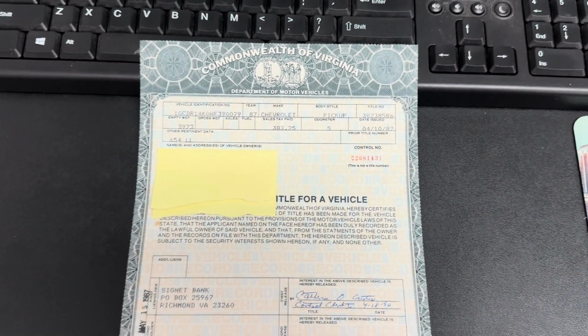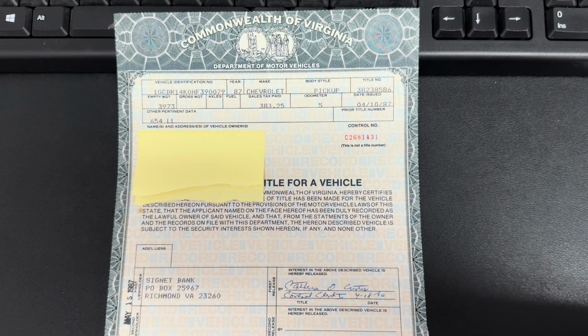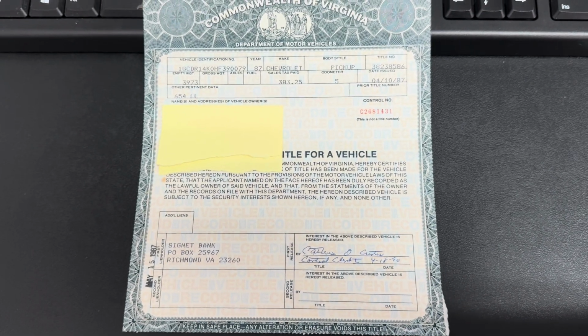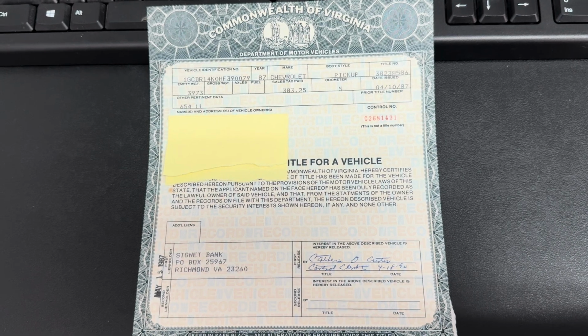But if somebody in the middle, unscrupulous, would have gotten this title and this truck, they could have easily made it 41,000. How's that the case? Well, one, it's only a 5-digit odometer. A 5-digit odometer does not keep track of 100,000, 200,000, 300,000.